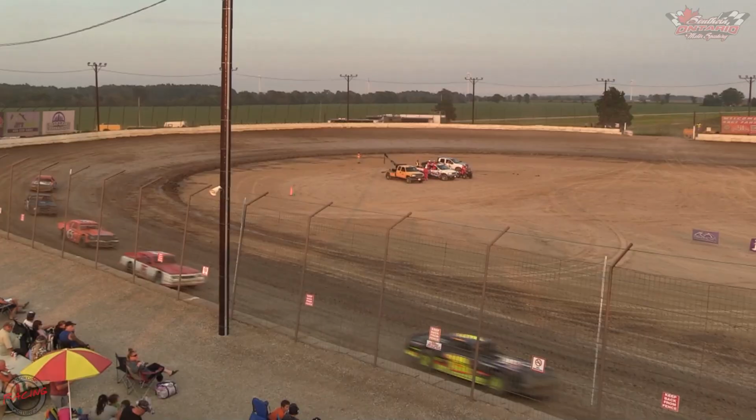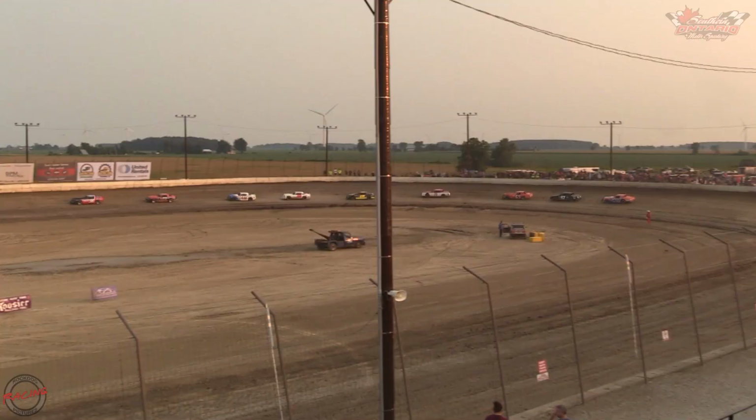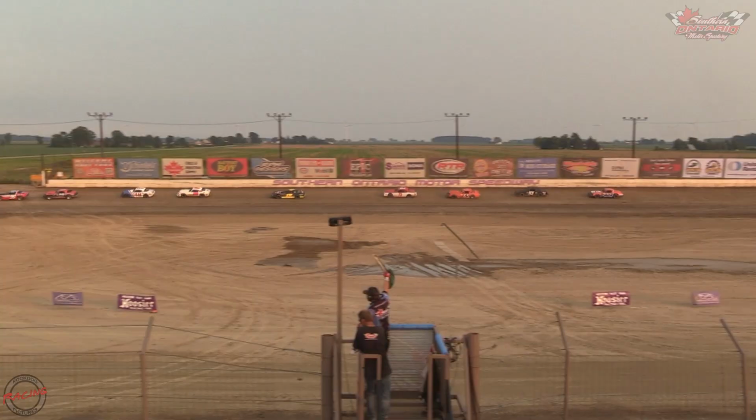It will definitely be interesting to see how these drivers adjust. There's still lots of racing to go between now and their feature tonight, and it's going to be a 40-lap feature, so that's a long time to go for one of these cars. They will have to get the tires just right, get the fuel just right, because that's a long, long run for these guys as we get ready to roll back to green.